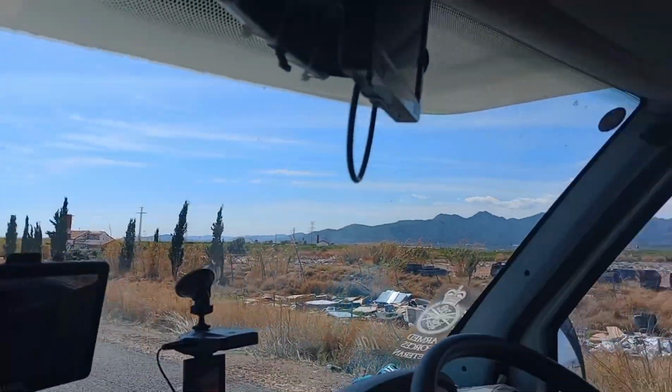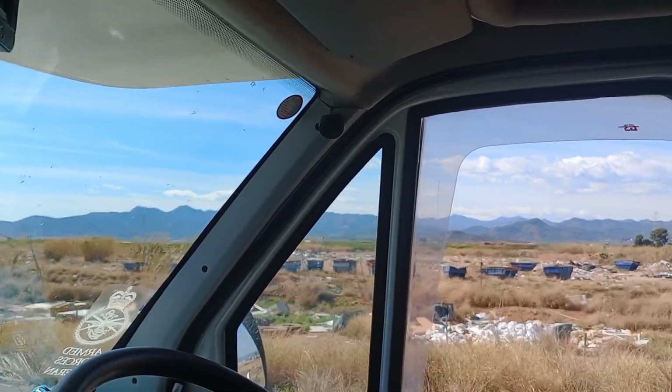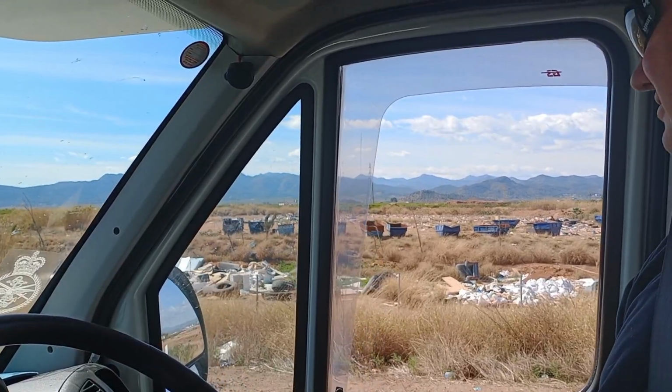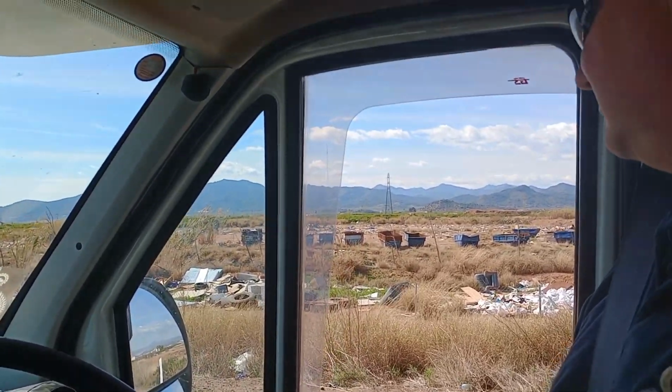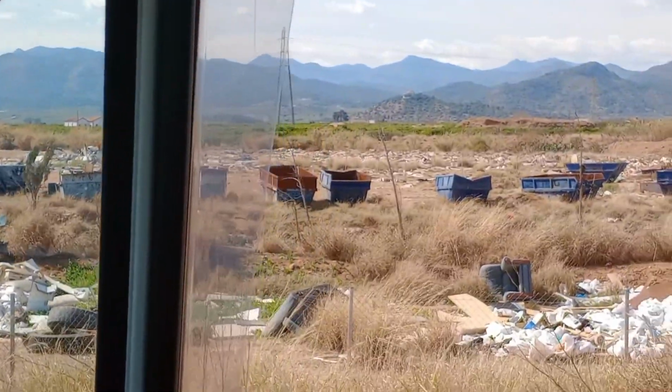Still in the traffic, but just check this out. There's like loads of people. Gary said it might be a landfill, but it doesn't look like a landfill. It looks like a dumping area. It's like a massive fly tipping area. Oh my God, that's terrible. It's absolutely full of crap. Yeah. We better shut the window, babe. It's going to be biblical with flies in here.